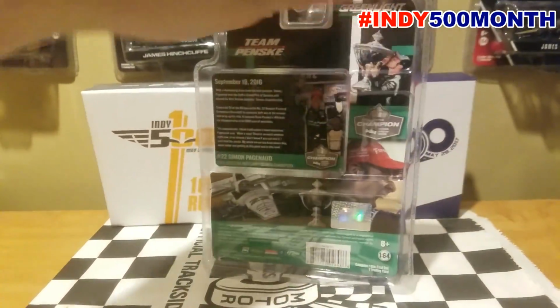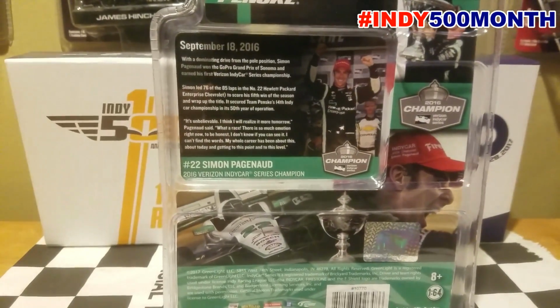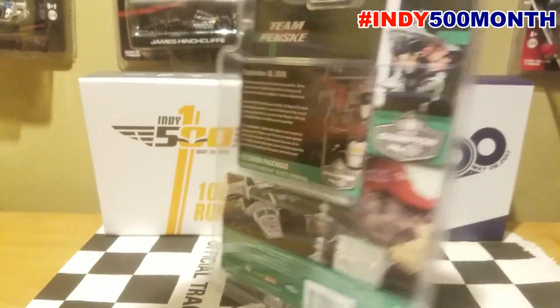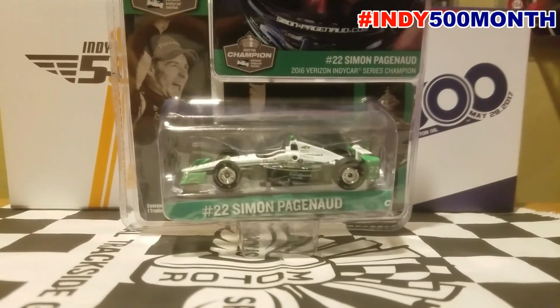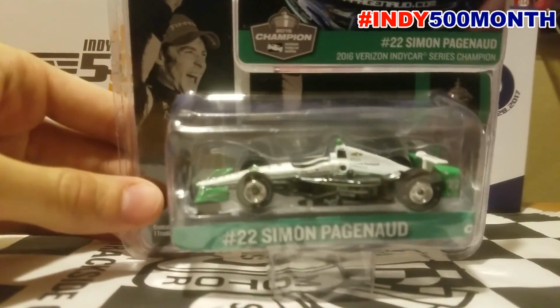And I'll be looking at the back of this car, and like I said, if you want to take a look at this packaging, feel free to pause the video and read about that. It just gives you a little race summary about Simon Pagenaud and how he did. Of course, he won the championship at Sonoma, so really cool right there. But yeah, let's go ahead and get a closer look at this car, and let me give you my thoughts on this beauty.